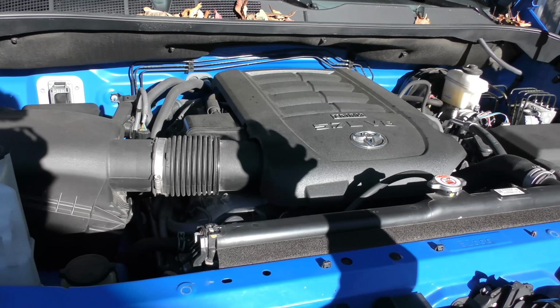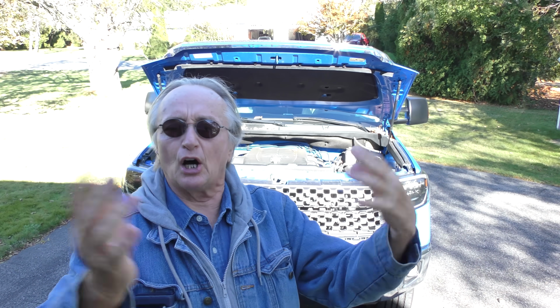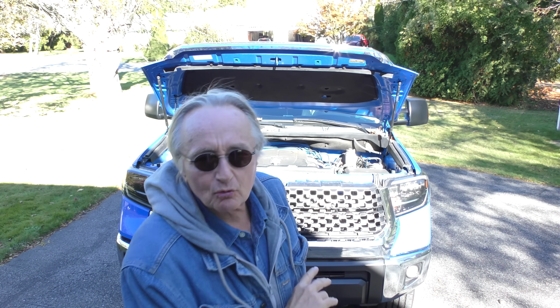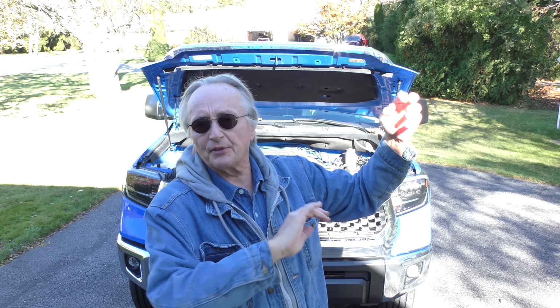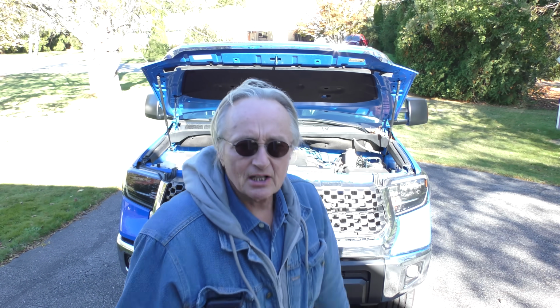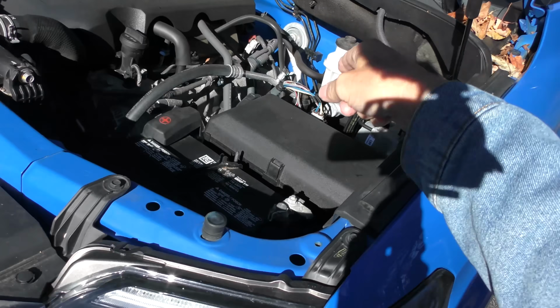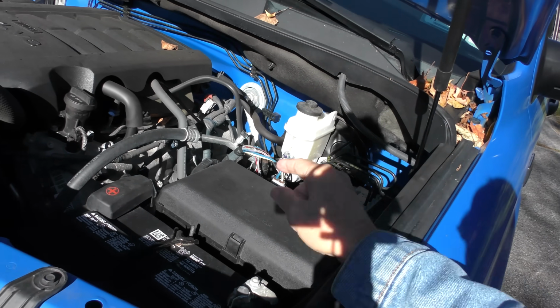A 5.7 liter V8. They've been making these things since 2007. And as the saying goes, if it ain't broke, don't fix it, right? Toyota's rolling these things out. I've seen them with 1 million miles on them, right? And what's GM, Ford, Stellantis, Dodge, whatever you want to call them, doing? They're making complex engines. GM's got ones burning oil, putting horrible 10-speed transmissions that break on them, right? This thing is bulletproof. The engine can run forever, and the transmission is a 6-speed transmission. Reliable. They last a really long time.